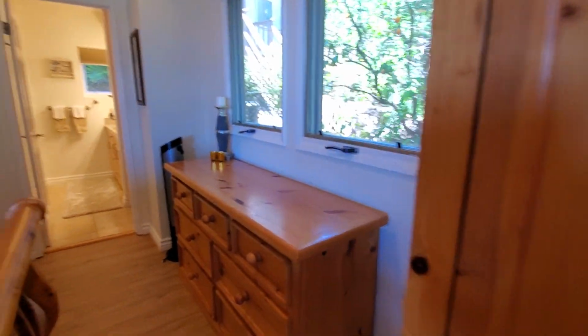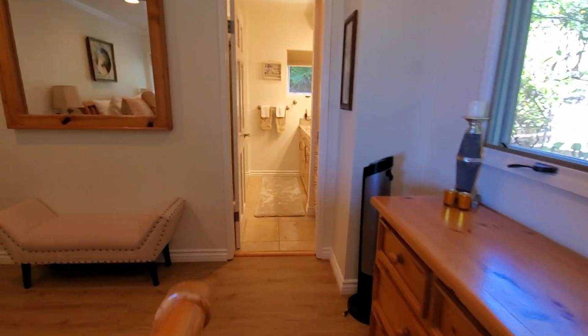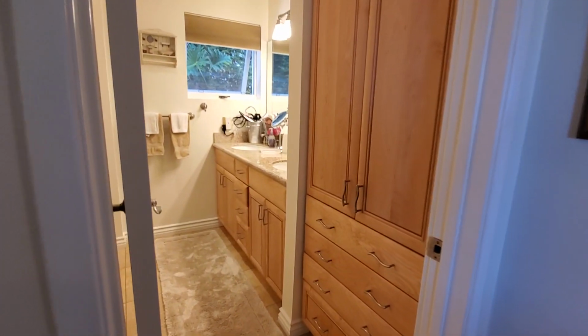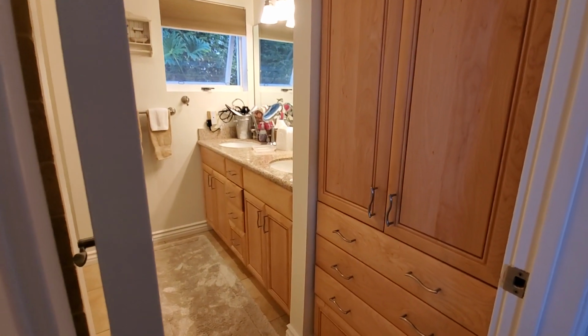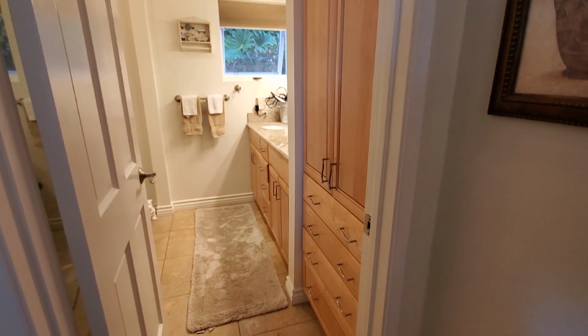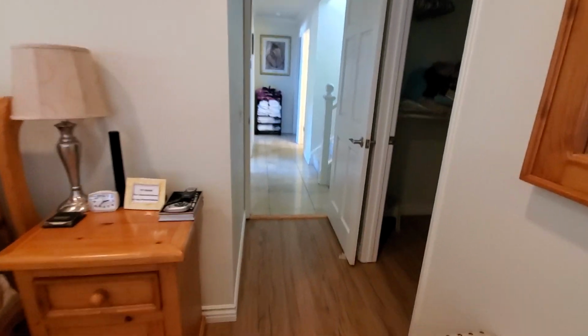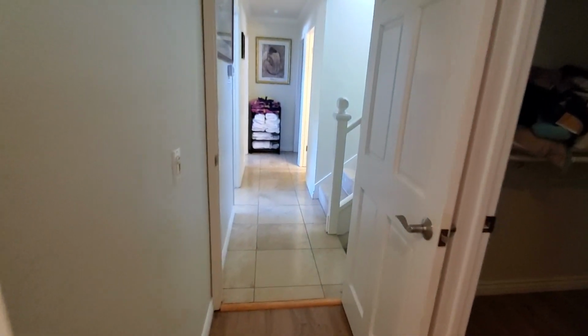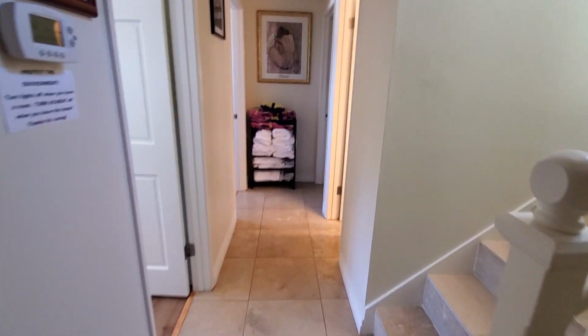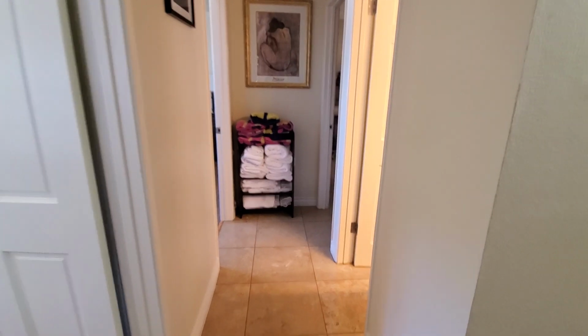You hear nature, birds singing, but you don't hear dogs barking and issues in the neighborhood. Here's the master bedroom and the master bath. Maple cabinets, stand-up shower. So this is my little piece of paradise, and I know you will be very, very happy here with your friends and family, making lots of loving memories.